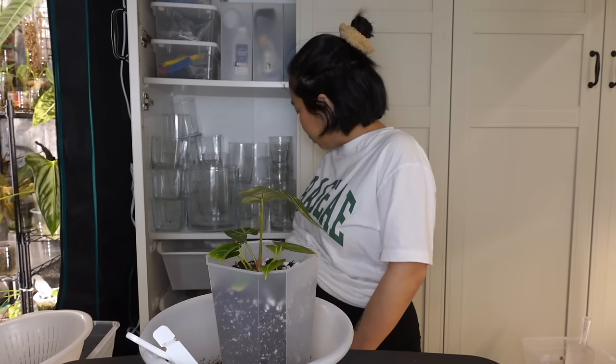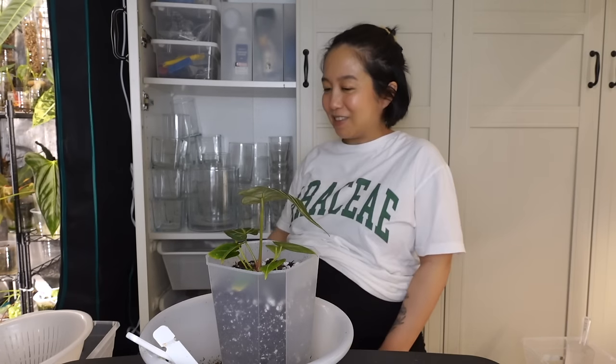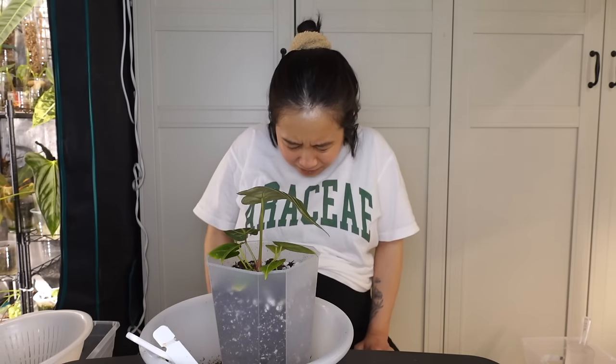I don't know what to put this in. Okay, anyway, I am going to water this and I will find a cover pot for it. We just don't know what it is right now.